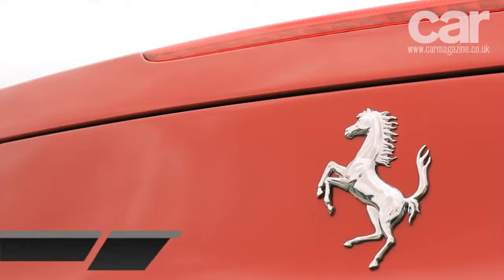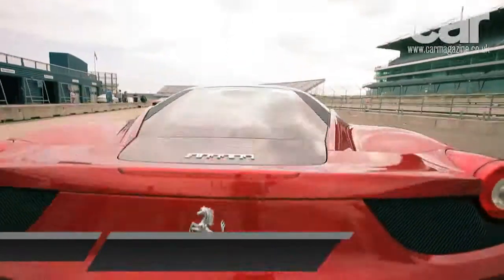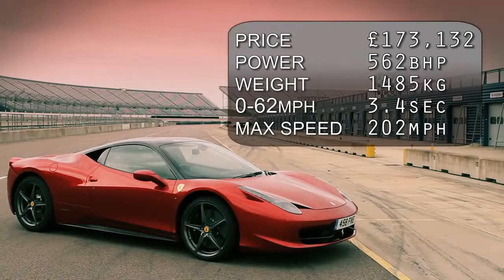The Ferrari 458 is the car McLaren really wants to beat. Its naturally aspirated V8 produces 30 horsepower less than the 12C's, but there's a clever active differential at the back to help deliver all 562 horsepower to the tarmac.